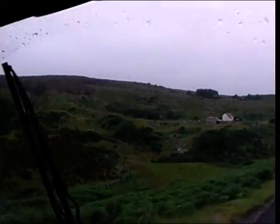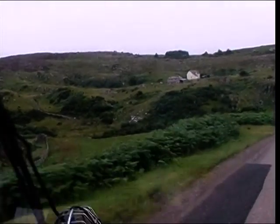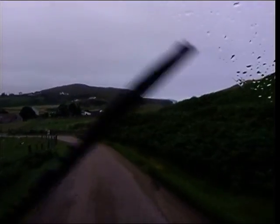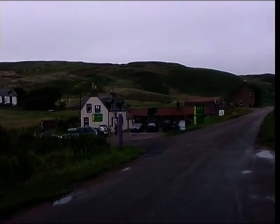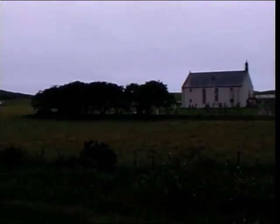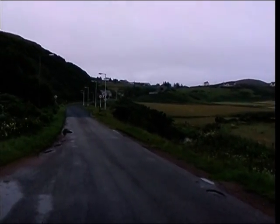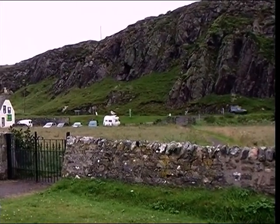Ancient villages. Very, very stony. Quite ragged. This is Strathnaver, and the Strathnaver Museum, and away up to. We're in a church site here at Strathnaver.